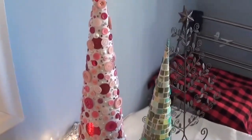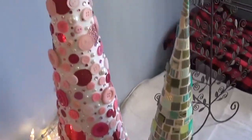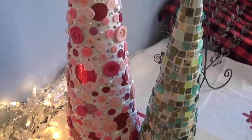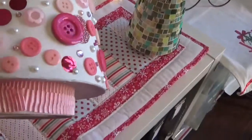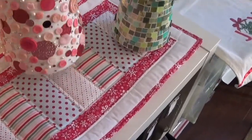Again, I made these the same time. I have a pink one, pink and red one, and it's mostly buttons, some glitter paper, all circles. These are actually made out of paper mache, and so I couldn't really use pins for these. And then at the base, I just covered it with a pink ribbon. So that's what you see there.